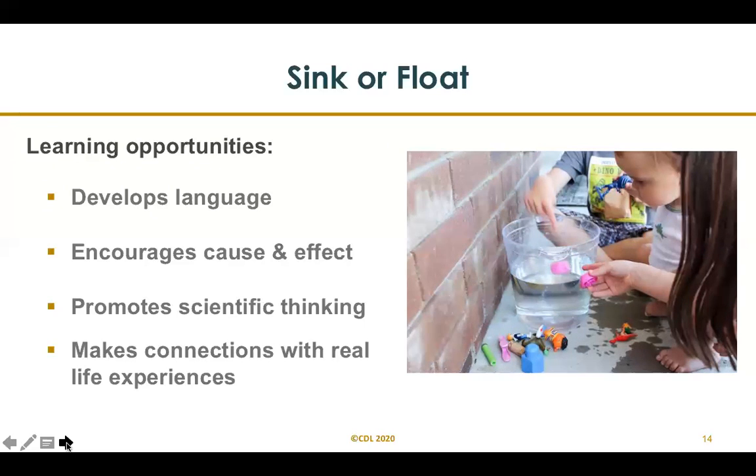For older children, parents can make this activity more challenging by asking questions, such as, why did some objects float and some did not? Ask questions about the particular objects. Do you think this object will sink? Why or why not?